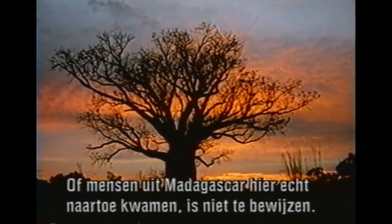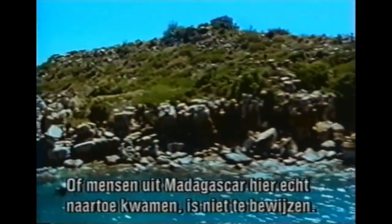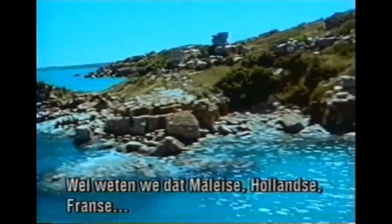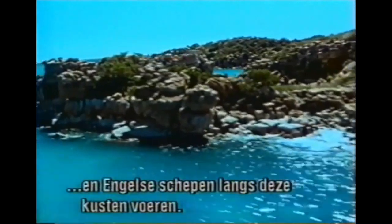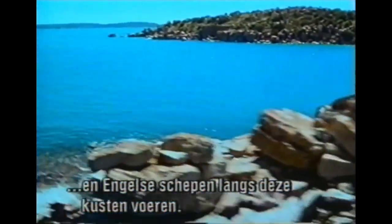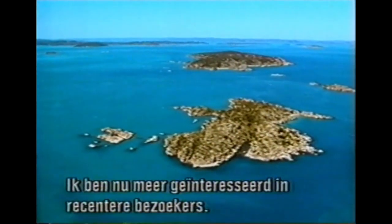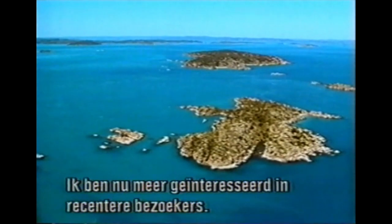Whether Madagascan people actually did come to the Kimberleys is a bit difficult to prove these days. But what we do know is that the Malayan and the Dutch and the French and the English ships all sailed these waters, and most of them charted this coastline. But it's the more recent visitors that interest me in particular.